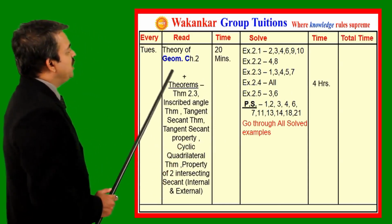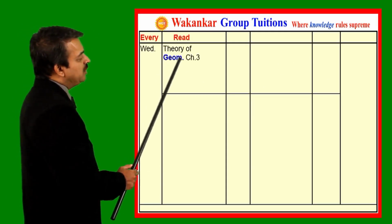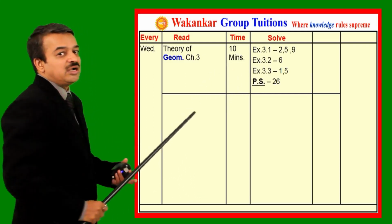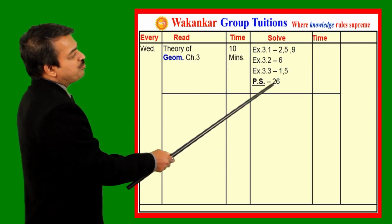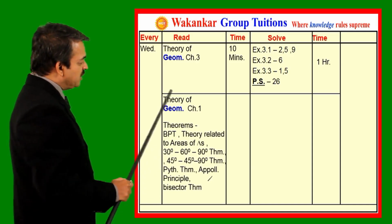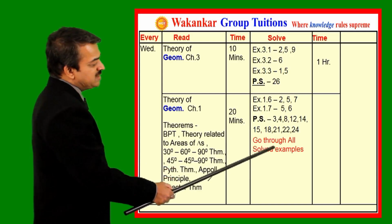Now, after completing your second chapter, go to the next one, which is a comparatively very easy chapter, that is Geometry 3. So read the theory of it, say in approximately 10 minutes. And obviously start drawing the constructions for the chapter. For drawing these constructions probably you will take 1 hour, and then start with the remaining part of chapter 1, read the theory as well as these theorems. So probably it will take 20 minutes, and start solving these examples.